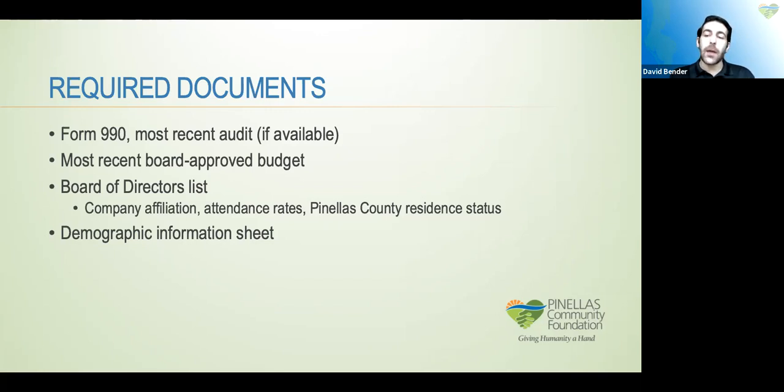So that's how many meetings they would have been required to go to in the past 12 months and how many they went to. And that would be a percentage. If they are a newer board member, so let's say they've only been on for 6 months, you would put the percentage for how many meetings they would have had to go to during those 6 months. So if they've been on for 6 months and you have monthly meetings and they've gone to all 6, that's 100% attendance. And then whether or not they live in Pinellas County.